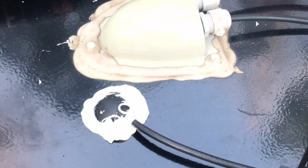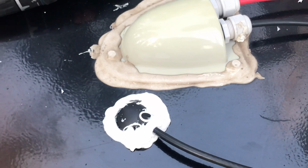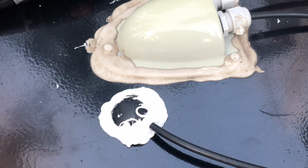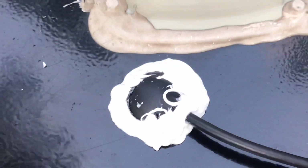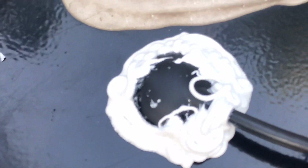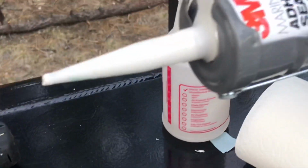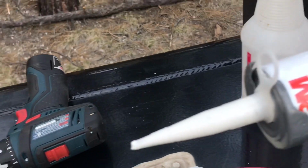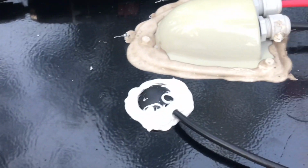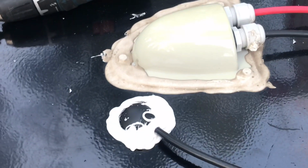Now that is a seal. Okay, we made sure. Looks like one of those Hostess cupcakes with the swirl. Yeah. The chocolate swirl. We made sure to put more than enough marine adhesive on there. We put the 3M marine adhesive sealant 5200 on there. So this thing's not going anywhere. Even if we wanted it to go somewhere.